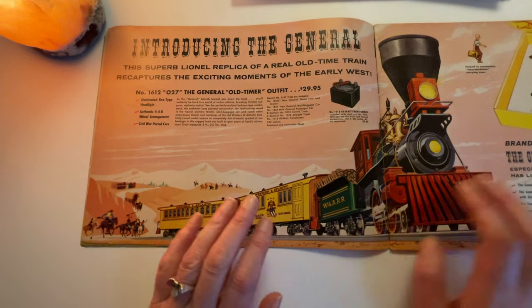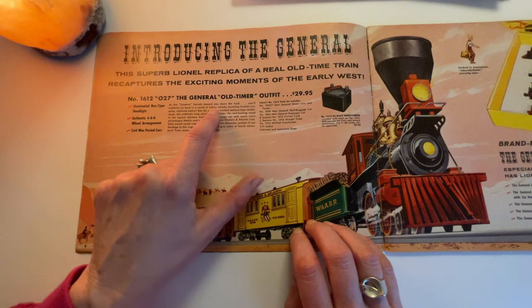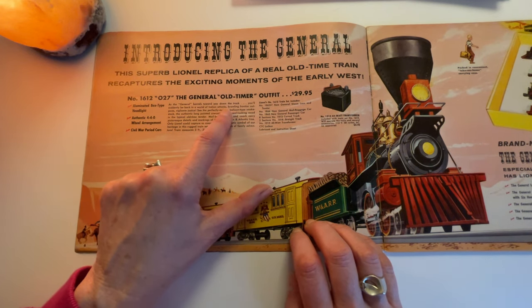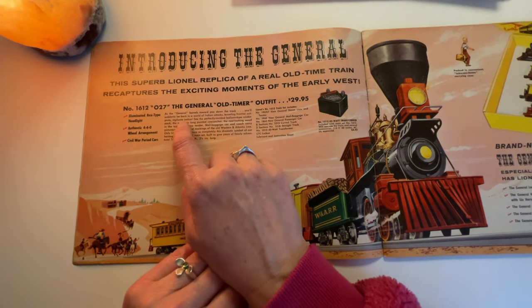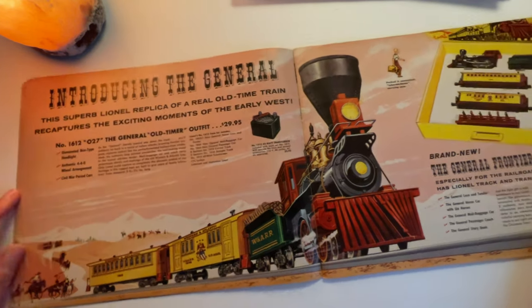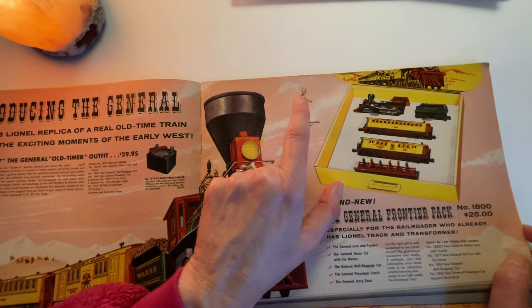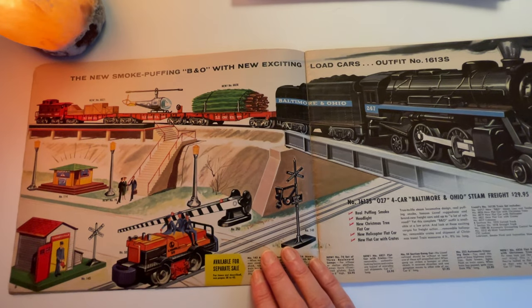U.S. mail. This is so cool. As the general barrels toward you down the track, you'll suddenly be back in a world of Indian attacks, brawling frontier outpost, vigilante justice. Wow, wow, wow. That's exciting stuff. What's this guy doing? Packed and convenient take me home carrying case. Cute. So you can bring it to your friend's house. The new smoke puffing BO with new exciting load cars.